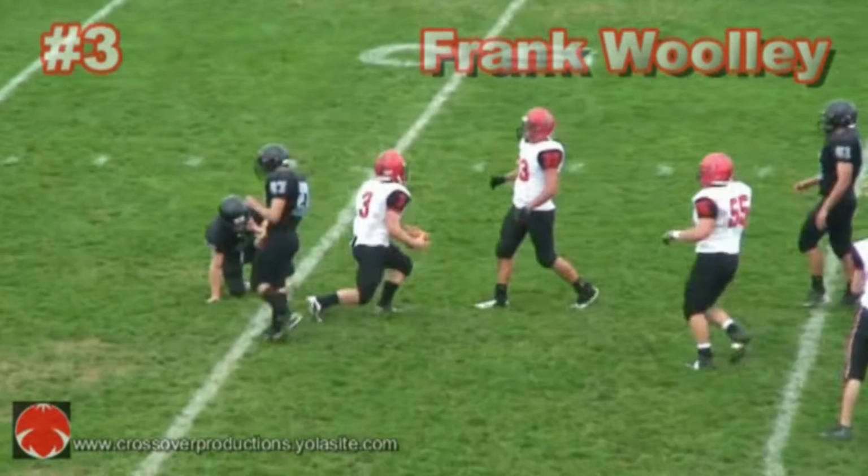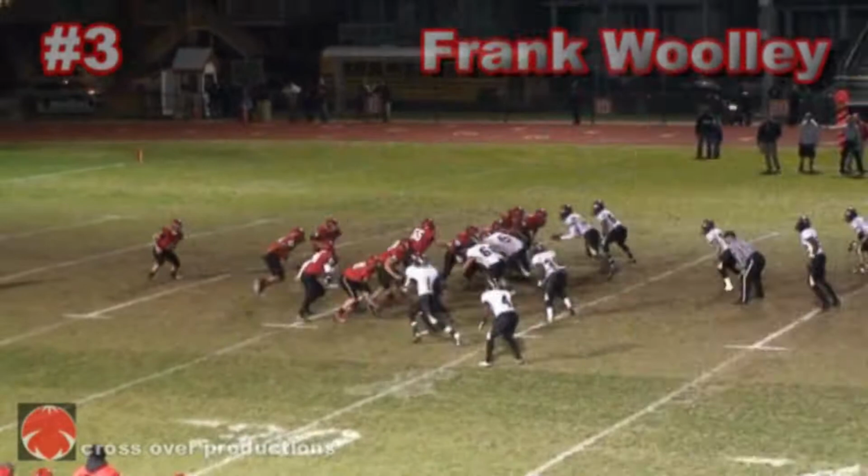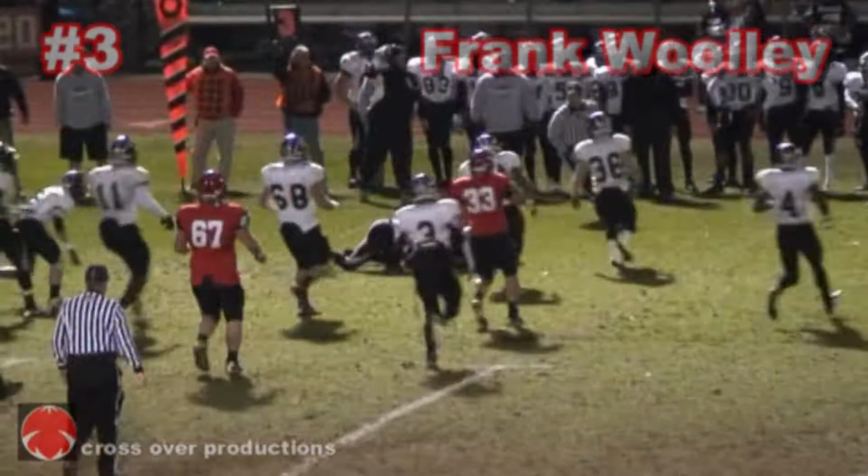Birch to the left. Keys hands the ball to Woolley. Woolley's got the first down inside the 45 and down to about the 42. Ocean City with people in motion. Keys hands it off to Woolley, trying to get around the left corner, and he does get across the 30, out to about the 30.